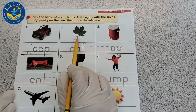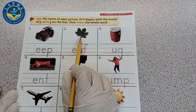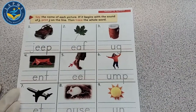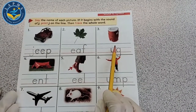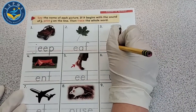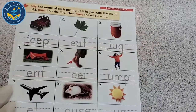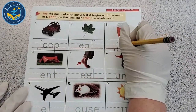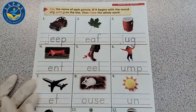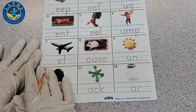What about leaf? Leaf. That doesn't start with a J, does it? What else? Jug. Jug. That starts with a J. So I'm going to write my J, okay, and finish. Okay, my friends. Now I want you to do the rest, okay? And let us know how you do.